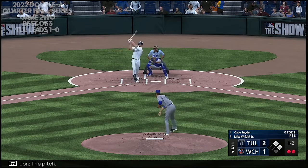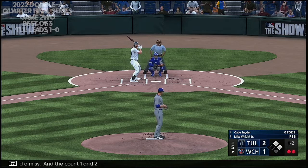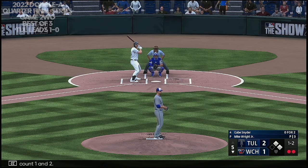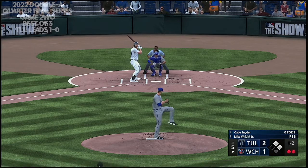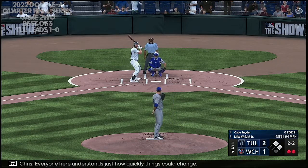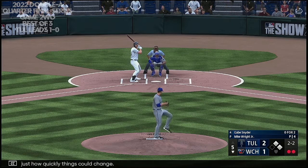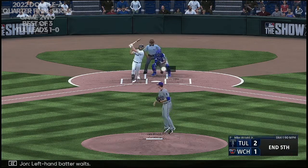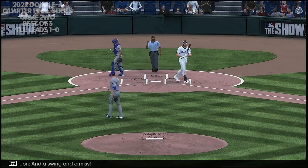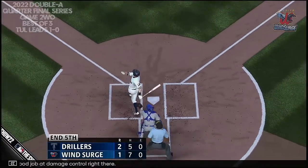The pitch. Swing and a miss. And the count 1-2. Two on, two outs. Everyone here understands just how quickly things could change. Left-hand batter waits. And a swing and a miss. Good job at damage control right there.